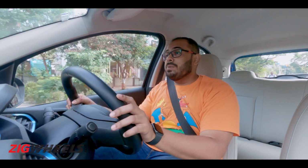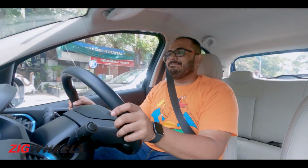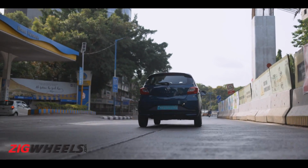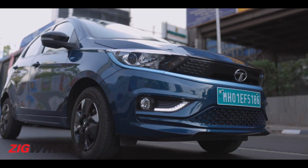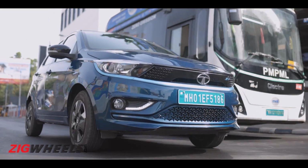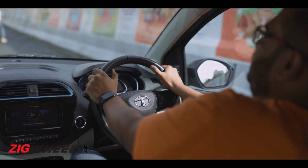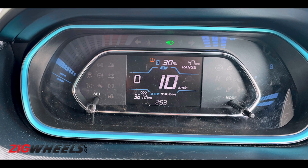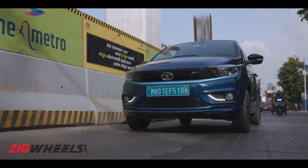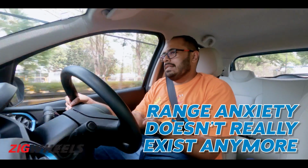But enough jibber jabber. Let me focus on running this drive. The same route over and over again does get boring pretty quickly, but we soldiered on as the Tiago dropped charge. Keep an eye on the DTE. 70, 50, 30. Earlier we'd be fidgety, but now that we've driven so many EVs to death, I think range anxiety doesn't really exist anymore.